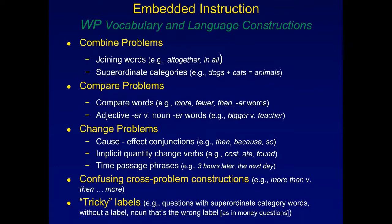For change problems, we teach cause and effect conjunctions like then and because and so, and how that connects to a cause and effect mathematical event that changes the numerical value by increasing or decreasing that value. We also teach children about implicit quantity change verbs, like when things cost something, that means that your money value is decreasing. Or if you ate something, the available food has decreased. Or if you found something, the quantity that you have will increase.